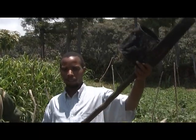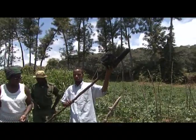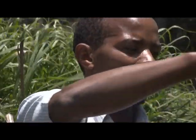The farmers demonstrate how they use innovative methods to scare away the elephants.